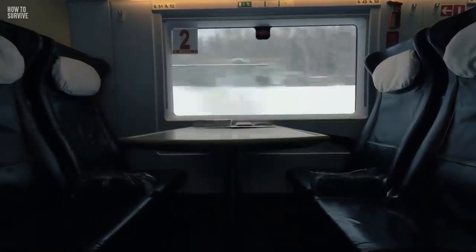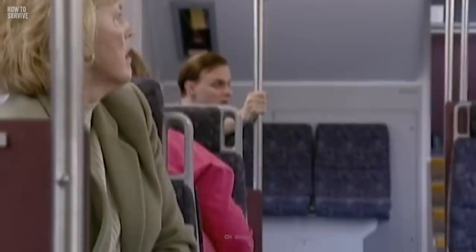Step 3. Position yourself. Sit with your back towards the front of the train. Since most trains don't have seat belts, this will stop you from being thrown forward during a crash. If the train is about to be hit in a side collision, stay away from the windows and sit in an aisle seat. But what if you're in the worst case scenario and you have to jump off?